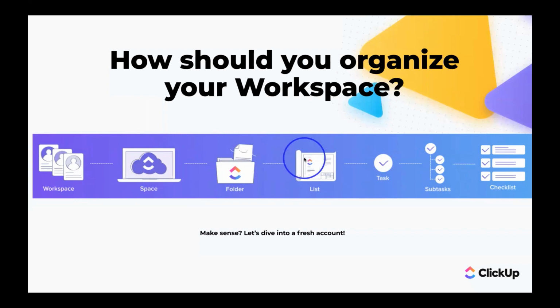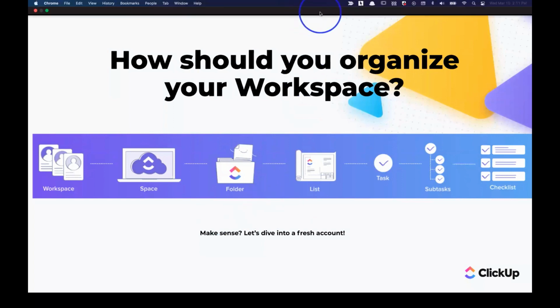In between spaces and lists is the idea of a folder. Folders are not mandatory, but folders are a great way for you to organize your lists. Again, if we have a particularly complex project, then we might create it as a folder, and we might have different phases as different lists inside of that folder. So again, just want to make sure we're aligned on these concepts before we dive into the application. Here we go.